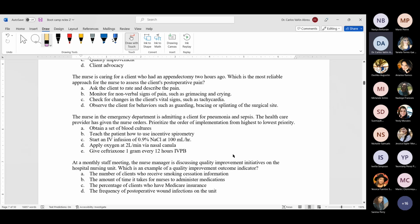The nurse is caring for a client who had an appendectomy 2 hours ago. Which is the most reliable approach for the nurse to assess the client's post-operative pain? They don't give the age, you know. A: Ask the client to rate and describe the pain. B: Monitor for nonverbal signs of pain, such as grimacing and crying. C: Check for changes in the client's vital signs, such as tachycardia. D: Observe the client for behaviors such as guarding, bracing, or splinting the surgical site. What is the answer?